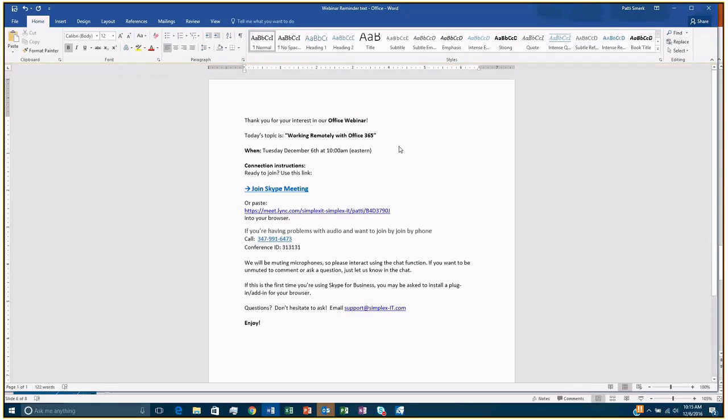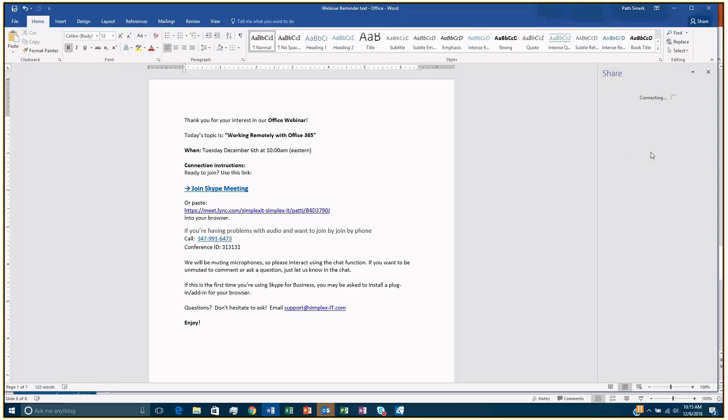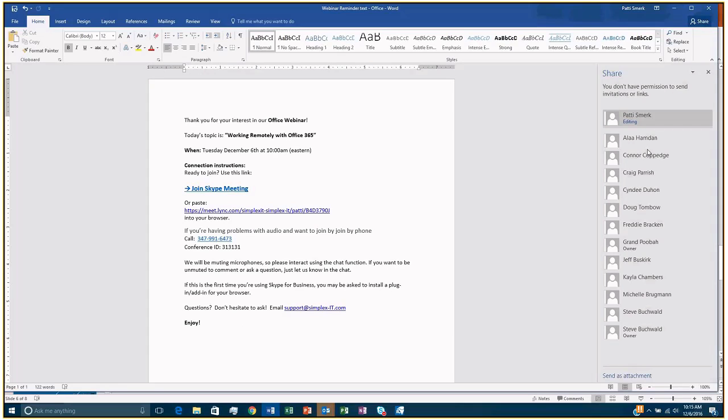I can choose to save the document, and I'll just click on save, and that'll save with all the same information. So you'll notice if there was anybody else in this document, I should have had somebody sign on and open it up before the webinar. But if there was anybody else here, I would be able to see them over here on the right-hand side. I would see their name listed here. So right now, there's nobody else editing this, but I can share this document with somebody.